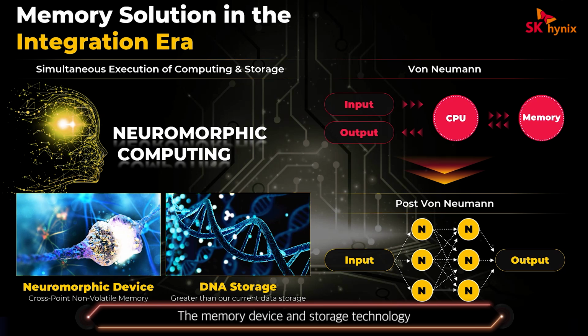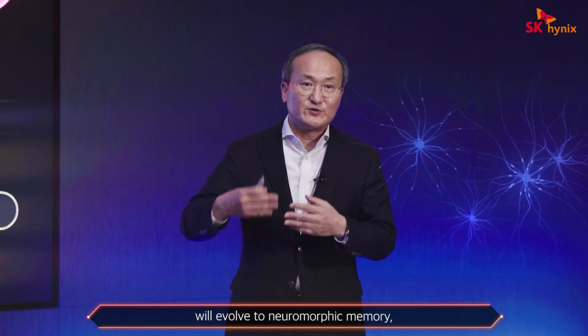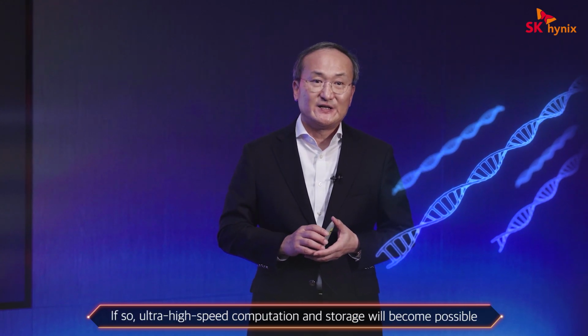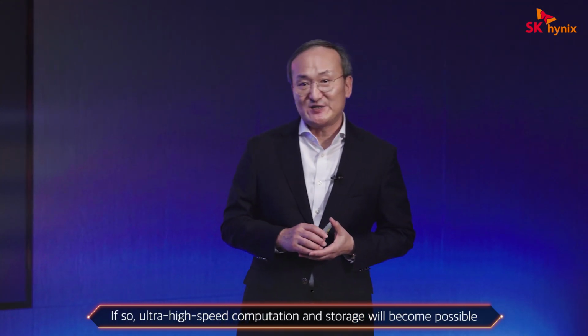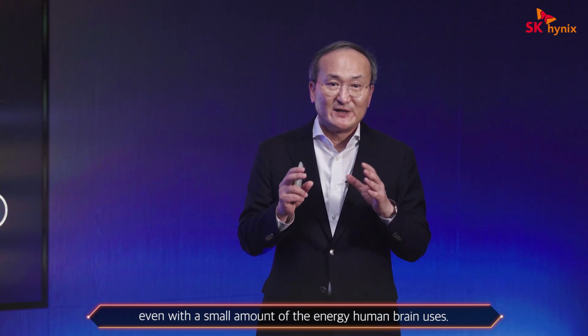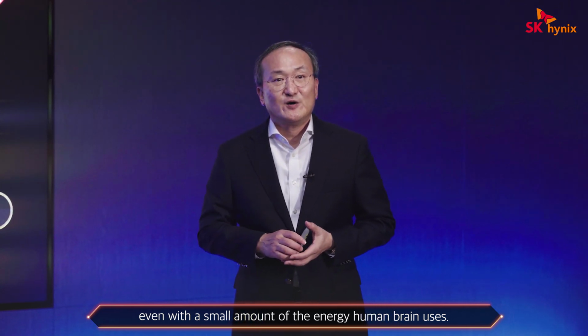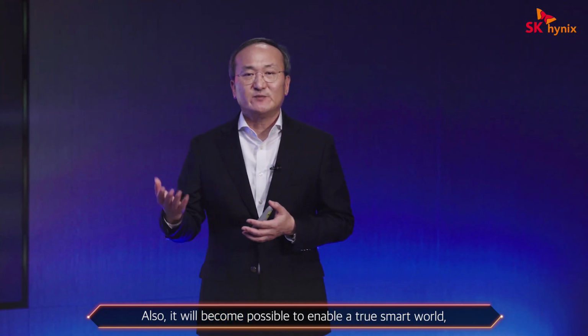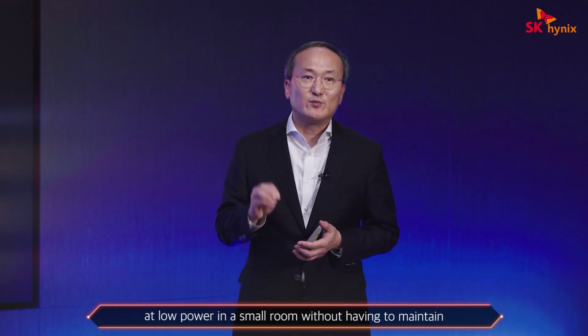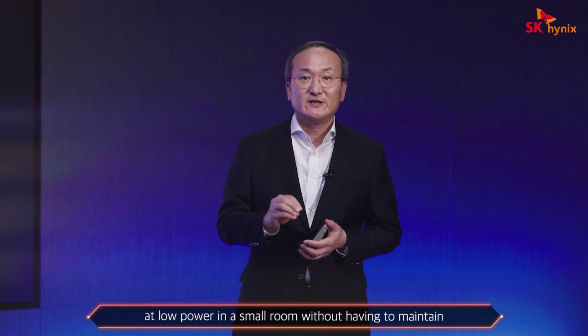The memory device and storage technology of the post-von Neumann computing era will evolve to neuromorphic memory and DNA storage type of technology. If so, ultra-high-speed computation and storage will become possible even with the small amount of energy the human brain uses. Also, it will become possible to enable a true smart world where the same large amount of data can be stored and processed at low power in a small room without having to maintain 100,000 square meters of data centers.